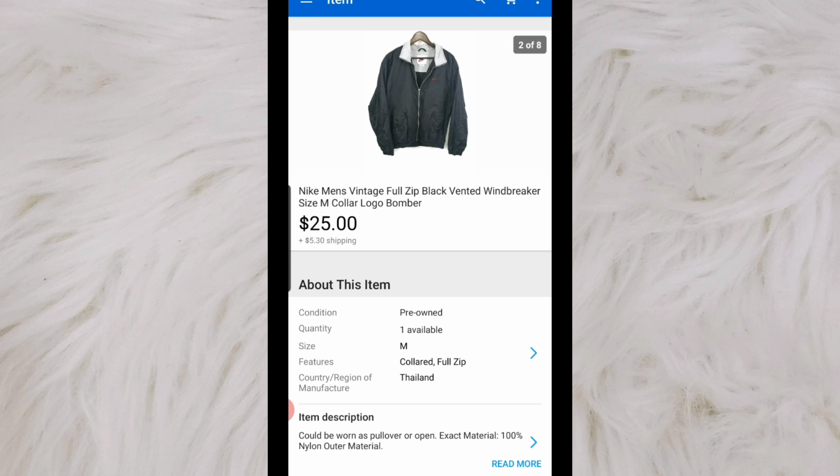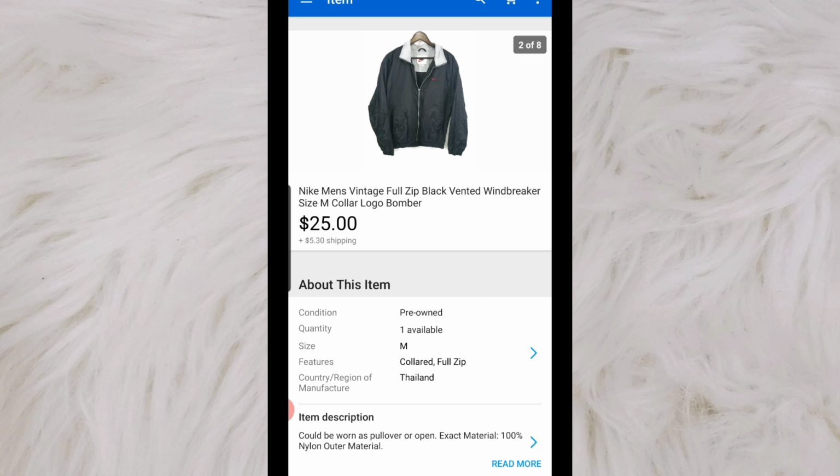But I decided to go ahead and list it. It was in really excellent condition other than that. And I figured that if somebody wanted to take the time to fix it, they could. And I made sure to put in my item description, as you can see here, that it could be worn as a pullover if they just didn't use the zipper function, or it could also just be worn open. And I listed this and it sold in 24 hours. So just a good lesson.